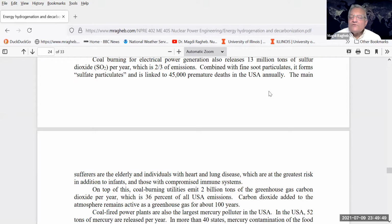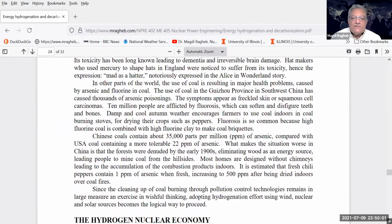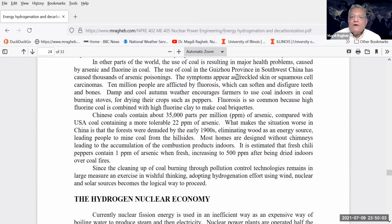And combined with fine soot particulates, it forms sulfate particulates, as linked to 45,000 premature deaths in the United States annually in general. It's not just the United States that has a problem. In China, and that's a good reason for China to be switching big time into wind power and solar power as renewables, as well as nuclear energy, building nuclear reactors. So it is used primarily in the Guizhou province in Southeast China.